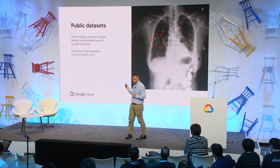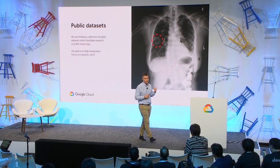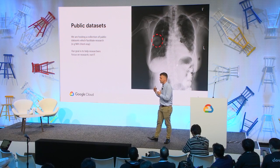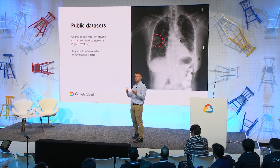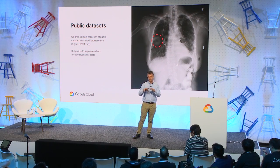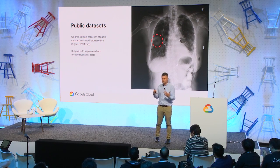The other piece is the public data sets. This is especially relevant for researchers. If you're trying to test a hypothesis, then you need access to some data to be able to test your algorithm and your application. Right now, there are a lot of data sets that are in the public domain, but getting access to them is not straightforward.